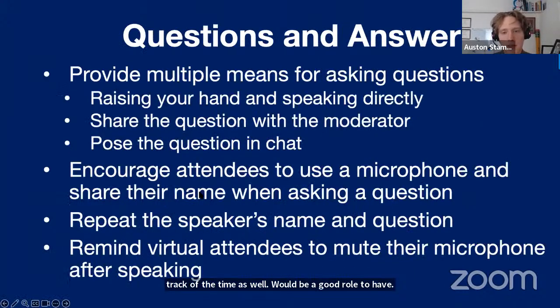Question and answer. Provide multiple means for asking questions. Raise your hand and speak directly. Share the question with the moderator. Pose the question in the chat. Encourage attendees to use a microphone and share their name when asking a question. Repeat the speaker's name and question. Remind virtual attendees to mute their microphone after speaking.